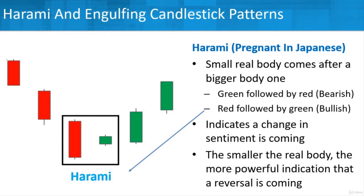If you look at the samples I have there on the left, you can see where you have a small real body that comes after a bigger body before it. Here we have a long red candle, and then a short real body after it. So you can almost imagine somebody might be pregnant. And that's the idea behind a harami: you have the small body coming after a big bodied candle.